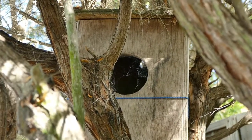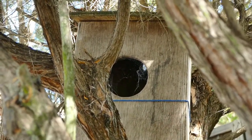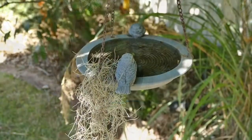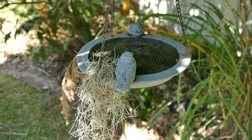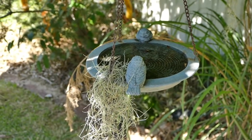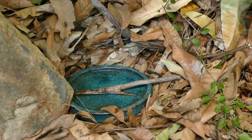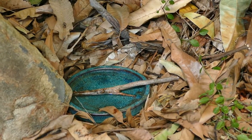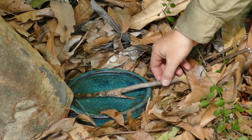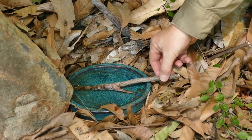I don't have any large canopy trees in my garden, so I have installed a nest box for larger fauna such as possums. This hanging water dish is ideal for small birds, as they won't use a water bowl that's on the ground for fear of predation. This water dish on the ground, however, is ideal for lizards. But make sure you put sticks in the water bowl so that the lizards can get out.